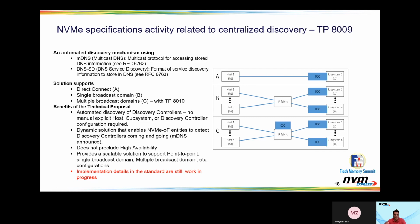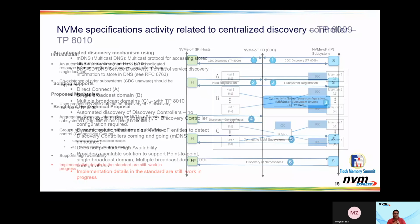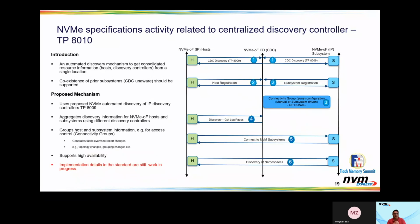And it doesn't really matter what transport the customer has deployed their NVMe fabric storage solution on. It could be based on RoCE v2, or it could be based on TCP or any other protocol that the NVMe over Fabrics group has defined and supports. And this is just a line diagram for TP 8010.